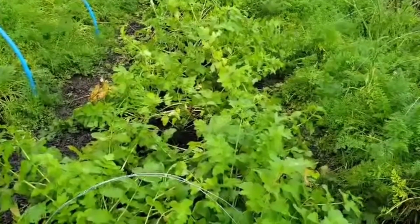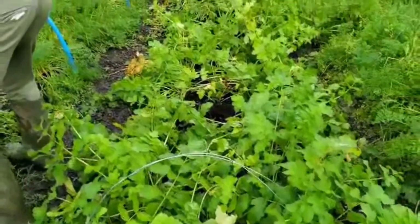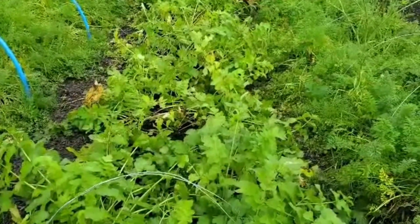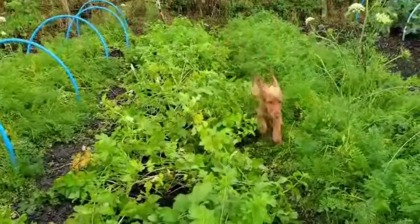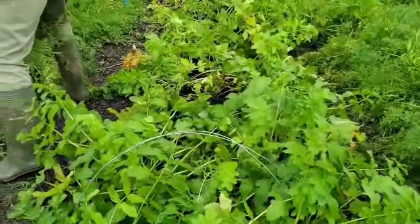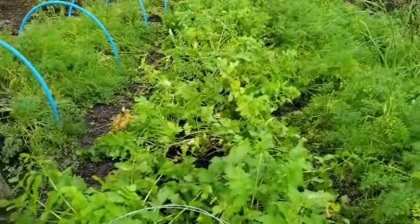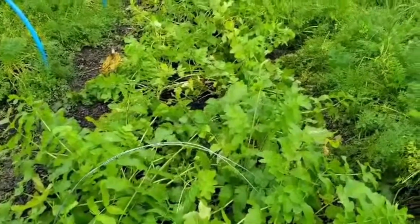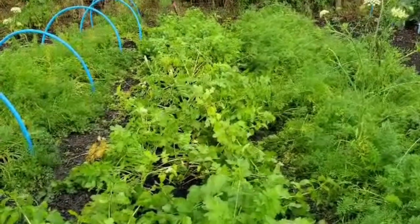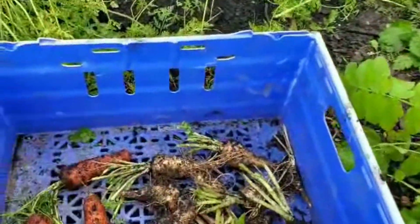Parsnip is also one of my top 5. Great winter root vegetable. We use parsnips in soups, in stews. We make parsnip chips, or they're really nice roasted. We sow the seeds in spring and we try and keep it weed free. This is pretty weed free, and most gardeners say not to pick a parsnip before the first frost. Here in the south of the UK we don't get many frosts, so we start picking in October, and here's some of them.